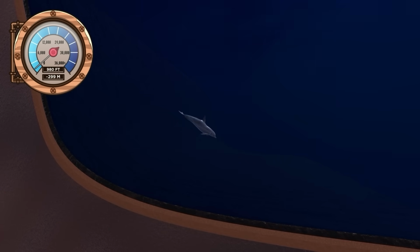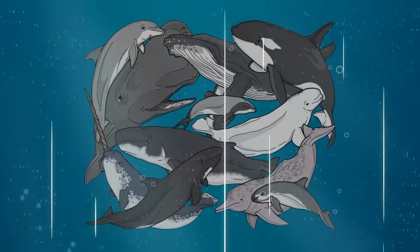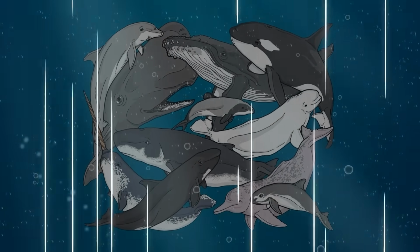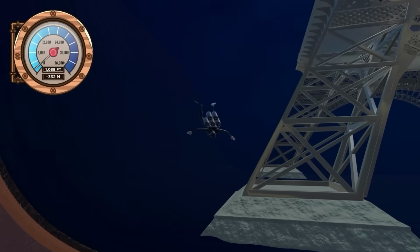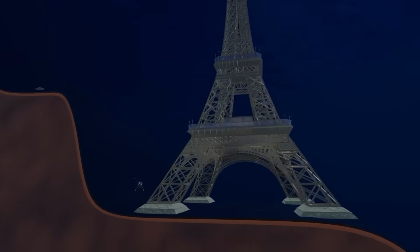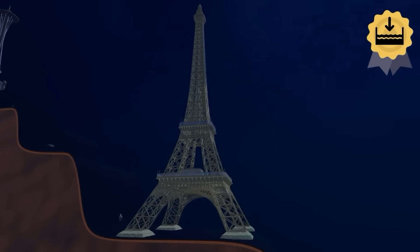At this depth, the pressure practically affects any cavities in the body, such as lungs, eardrums, and sinuses. 980 feet down, we reach the maximum dive of the common dolphin, though, as we'll discover, other cetaceans can dive much, much lower. At 1,089 feet beneath the surface, which is deeper than the Eiffel Tower is tall, we arrive at the deepest point a human has reached while diving.